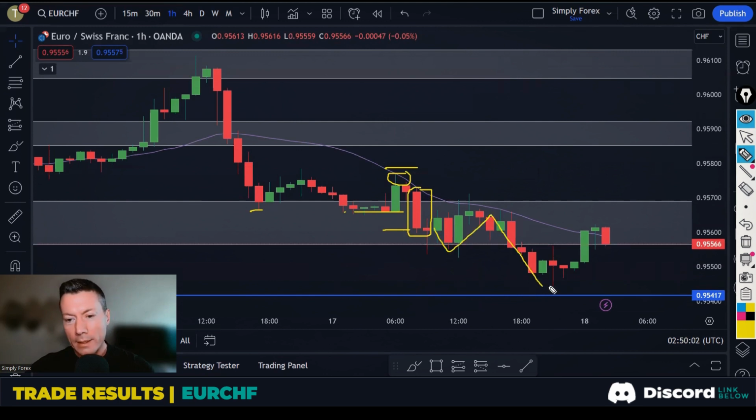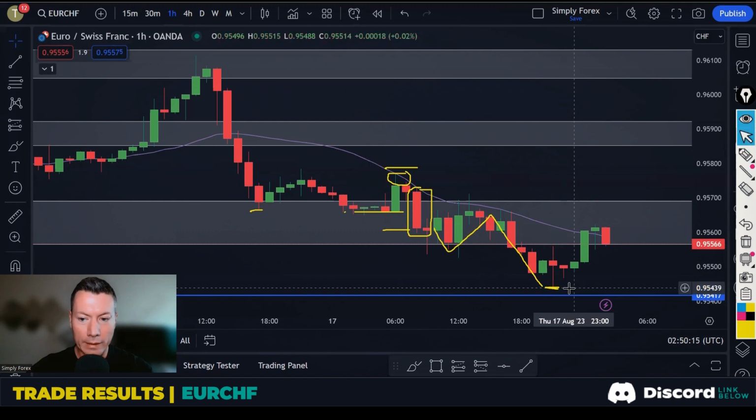I have a phrase, don't be a dick for a tick, because once price gets to here, maybe you're not awake, to be fair, but once price gets to here, I'm taking profit. You are literally 2 pips away from your target. Take the profit. Just take it. They're like, oh, but it didn't hit my target. Take it. Don't be a dick for a tick.